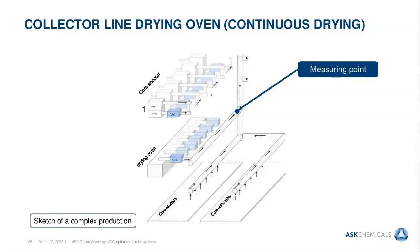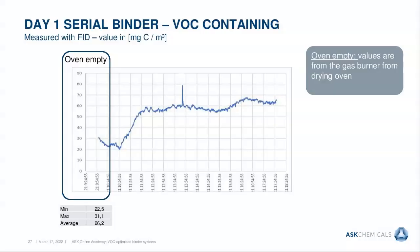Now we take another measuring point. This is a drying oven. So we heat the produced cores to dry from the coating. So again, a diagram of the total C values. And on the left side, with these values here, we have an empty oven. Question is, empty oven, and you have already values. Why that? Because this oven is heated with gas heaters, and the gas heaters, if they are not well adjusted, can release propane or butane, and this can also lead already to a VOC value, a total C value, which is definitely a problem.